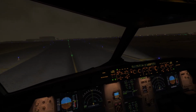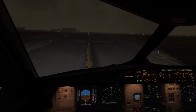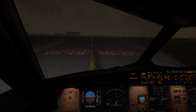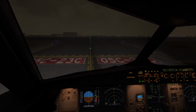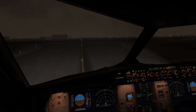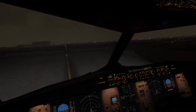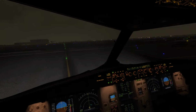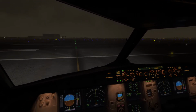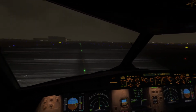Air Cairo 806, waiting to cross runway 05 center. Air Cairo 806, cross runway 05 center at Lima. Continue taxi via Lima, Tango, Sierra. Cross runway at 05 center, taxi via Lima, Tango, Sierra. Air Cairo 806.